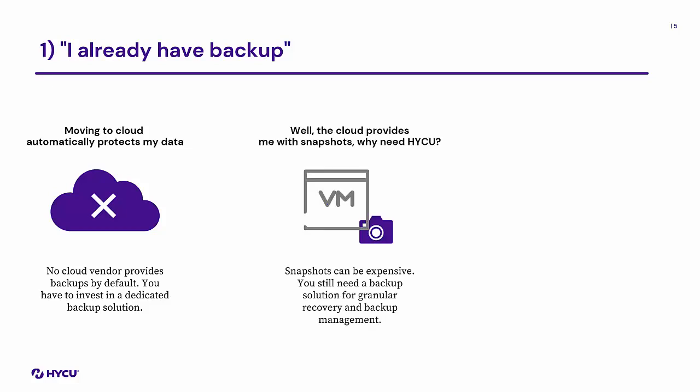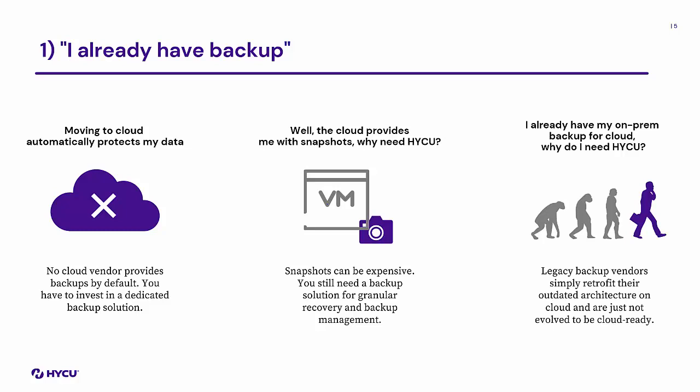Most likely, they do have snapshots, but it's all script based. There is no automated policy. There's typically no granular recovery. Snapshots can be expensive over time as well. They grow as they consume more storage. With HYCU, you have the ability to also send your backups to low-cost storage, whether it's hot, cool, object storage, or even archive storage. And it can be immutable as well to protect against ransomware incidents.